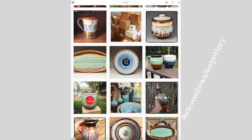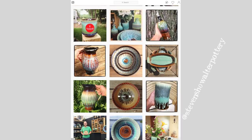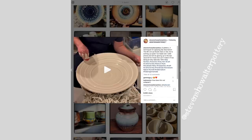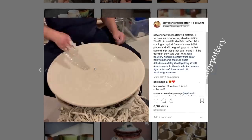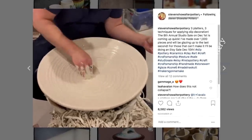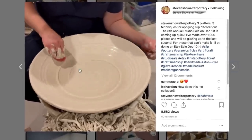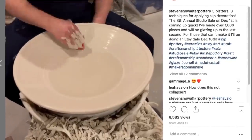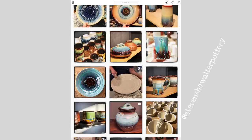So really like his stuff. Here, let's pull up just one of his quick videos. If you've ever seen Steven Showalter, that's his name, Steven Showalter. Ooh, a little music there. So then he puts that slip on, uses a rib to do a little spiral. He's got the slip on top of the thrown stuff. He's a beast. So 31,000 followers. Yeah, that's a lot. And he's a Minnesota guy. So that was number five.